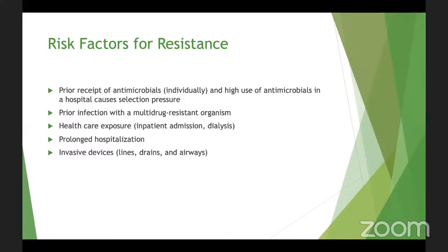There are different risk factors for resistance, starting with prior receipt of antimicrobials. If the patient used antimicrobials very frequently, if we prescribe antimicrobials very frequently, if we don't optimize the therapy, as we saw in the previous lectures, there is an indication for each antibiotic to be given to the patient. So it's not acceptable to just give antibiotics to any patient just to be safe that the patient does not get infection. We have to keep in mind when we make a decision that it's not only the infection, we also have to think about antibiotic resistance.